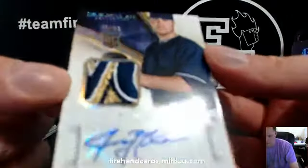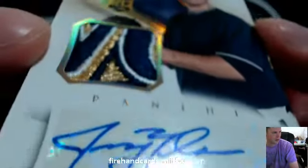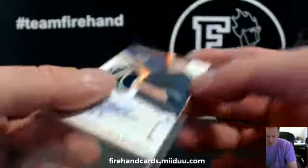Jimmy Nelson of the Brewers. Pull him out of NT a lot. That is a 49 of 99. Camera just won't focus in on it. It's too nasty. Camera doesn't know what's going on. There you go. Pretty sweet. Jimmy Nelson, Brew Crew, Baseball 016.